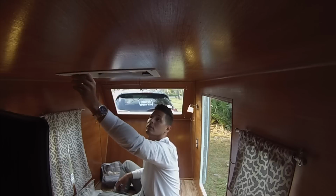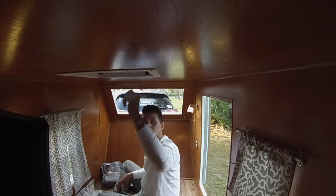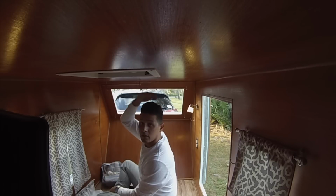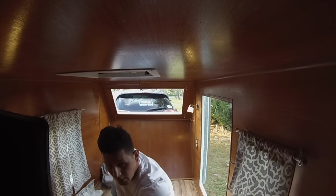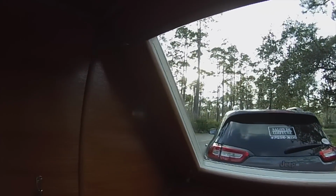I should turn this off. So this is a view. Just sitting, I'm 6'2", and I sit comfortably in here, and I can see all of this. I'm going to try to show you what I'm talking about. I'm trying to film with two devices, so bear with me. If my wife's Jeep wasn't there. But this is all looking right out the front window. You can see the sky.